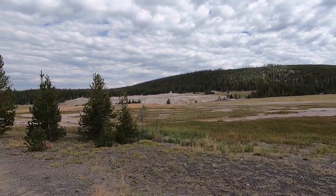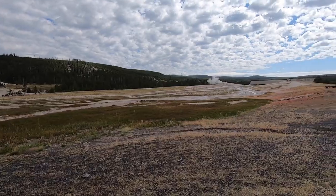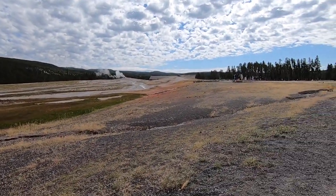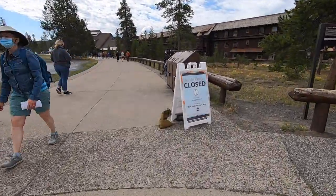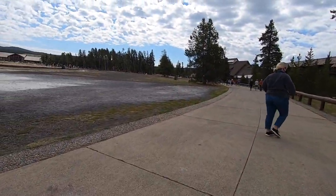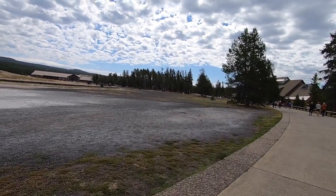All right, I'm out of here. I'm done. Let's head back to where the van is. In case you're wondering, the visitor center is closed. They got a table set up out in front of the doors of it, talking to people with a mask on.